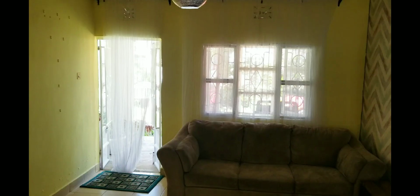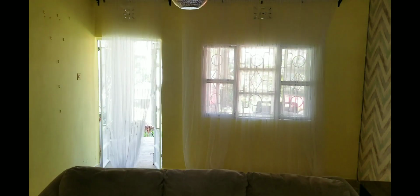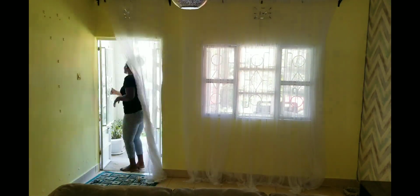I tried to cover up those wires with paint, but unfortunately I wasn't successful. They are still showing. I'll probably wait to get a technician to come and fit it in through the window.